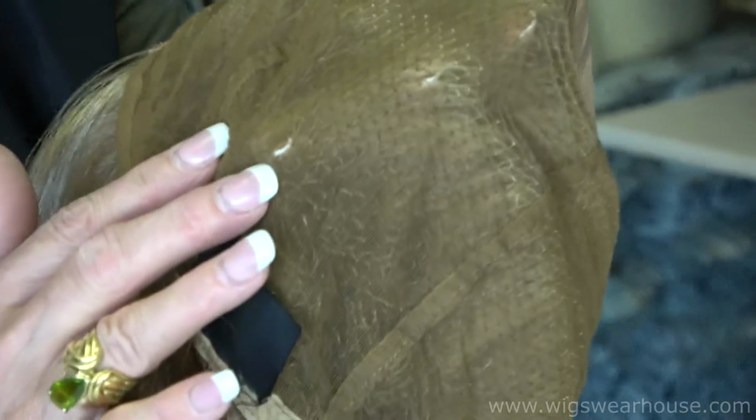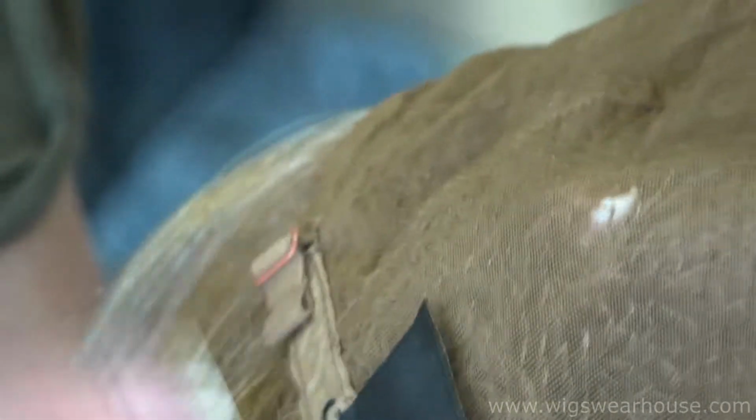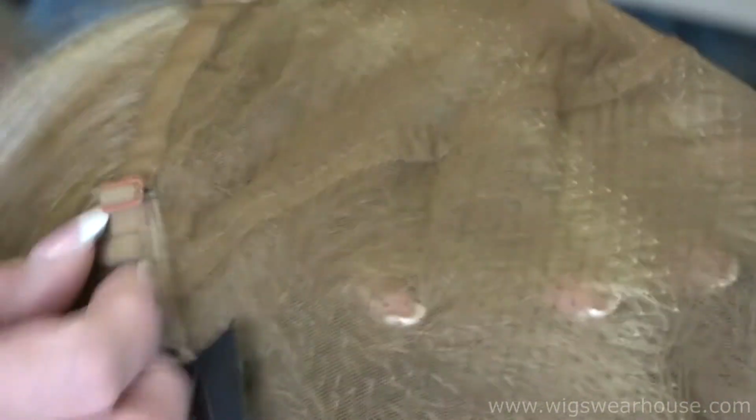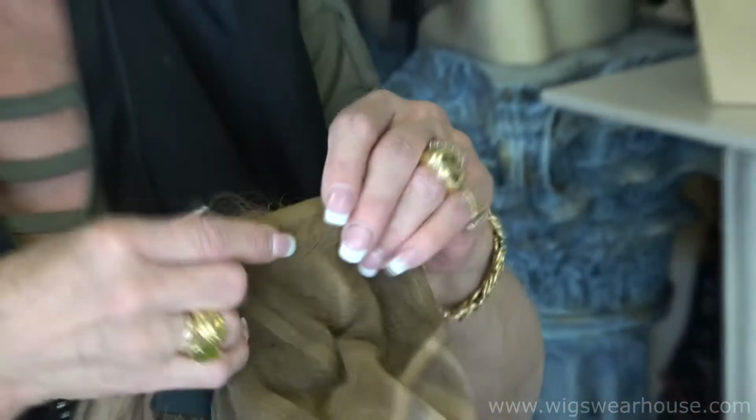If you can see those little beads on this side, that's actually a knot, because this particular wig was produced just like you would do latch hooking on a rug, and they use what's called a ventilating needle to get the hair knotted into the cap. And they also encase their straps, which makes it a little more difficult if you want to increase the width of this.